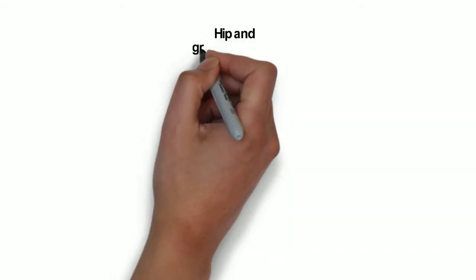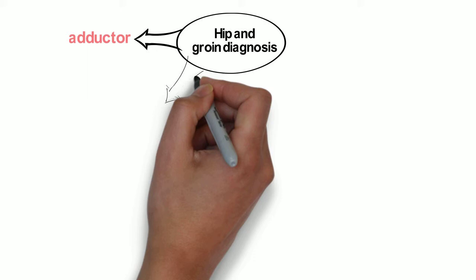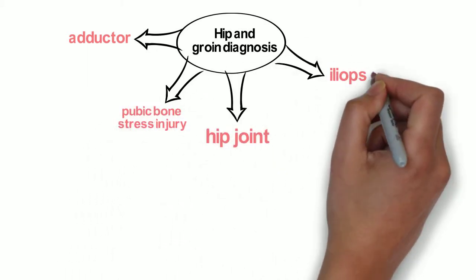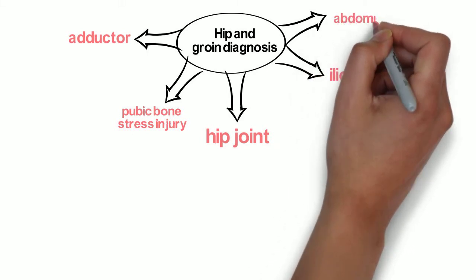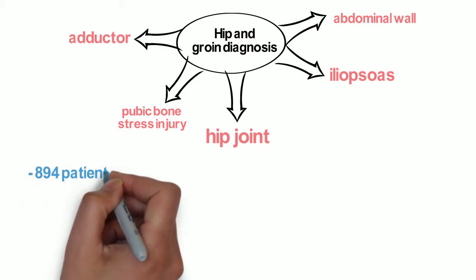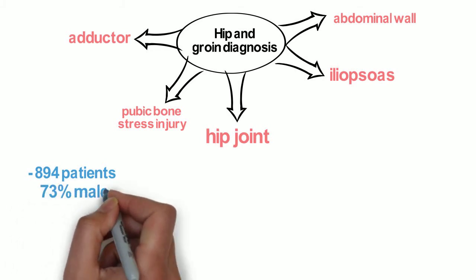Hip and groin pain diagnosis can be broken up into 5 categories: adductor, pubic bone stress injury, hip joint, iliopsoas, and abdominal wall related pathology. Now, a new cross-sectional study looked at the prevalence patterns in an active population. The study looked at 894 patients with chronic hip and groin pain, with 73% being males.